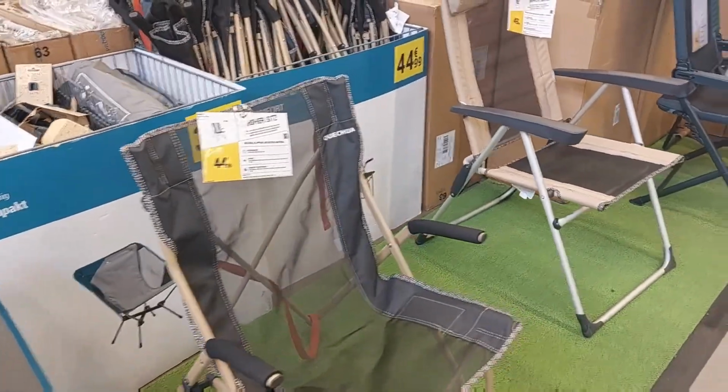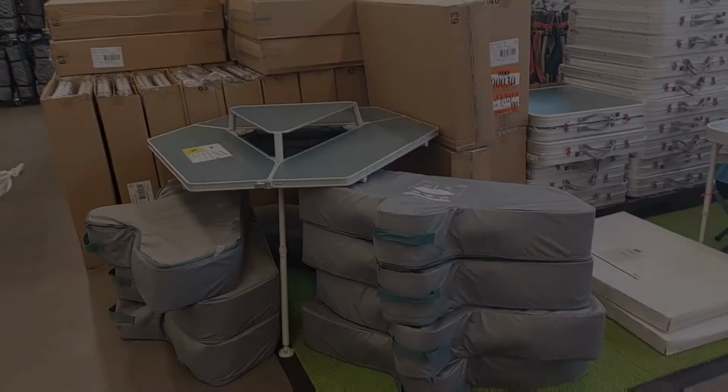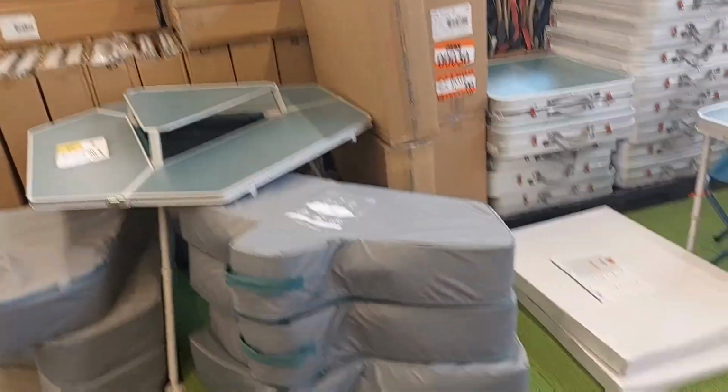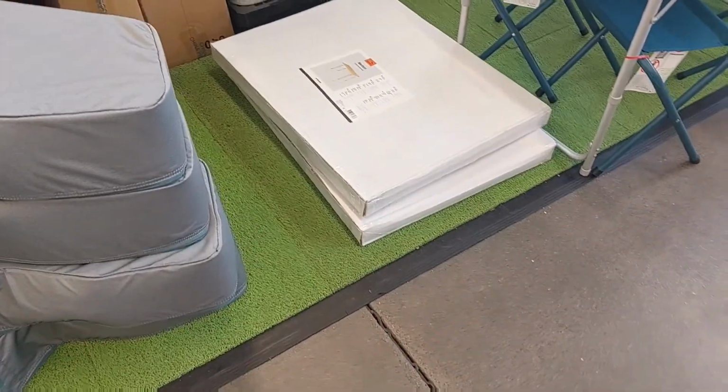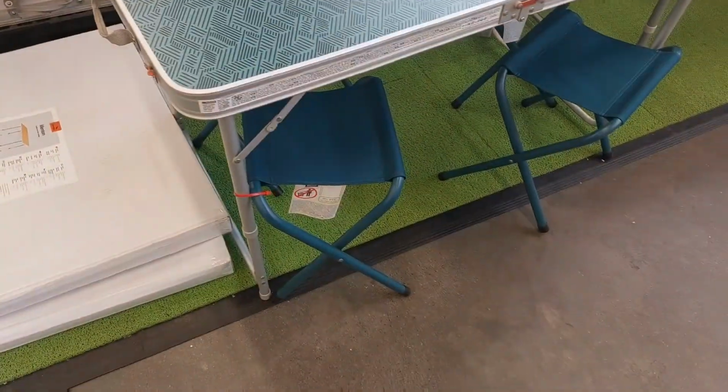Like people really take this camping thing seriously, and they can buy a camping chair for 50 euro, which makes sense if they are fishing and maybe spending a lot of time in the chair and need proper support. They also have camping tables. I didn't really check the prices.